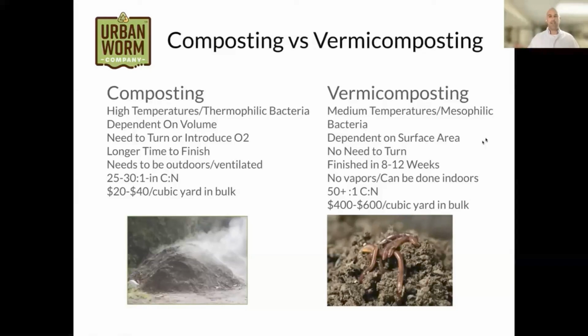You often can't do the same volume of material, but you can consider it to be a finished product within 8 to 12 weeks, especially for something like food waste. There are no vapors. This can be done indoors.